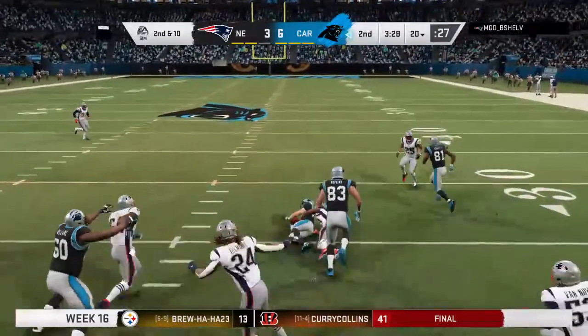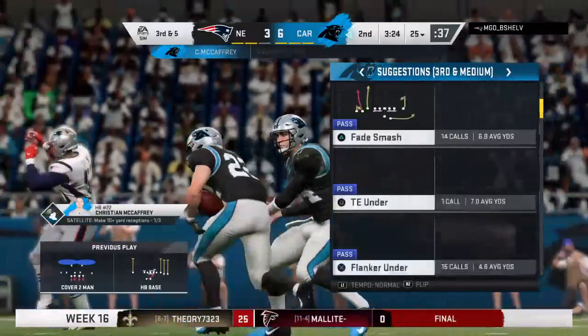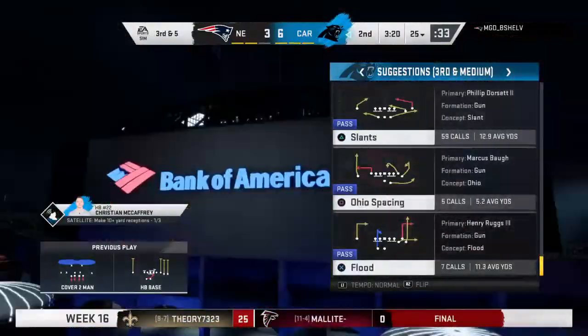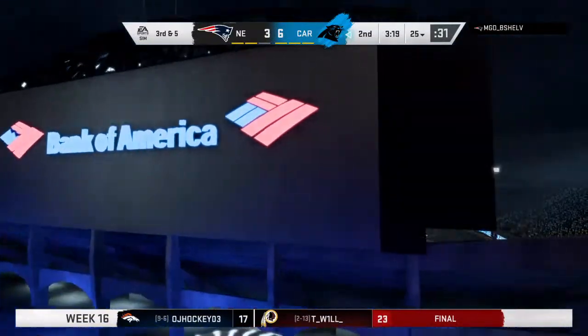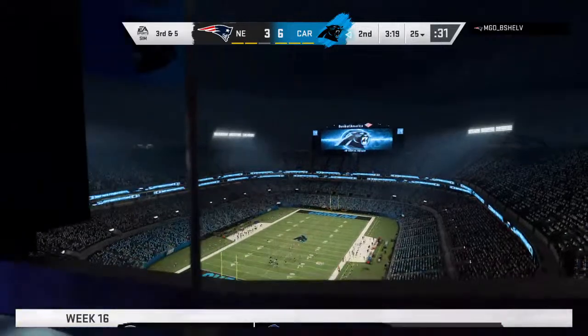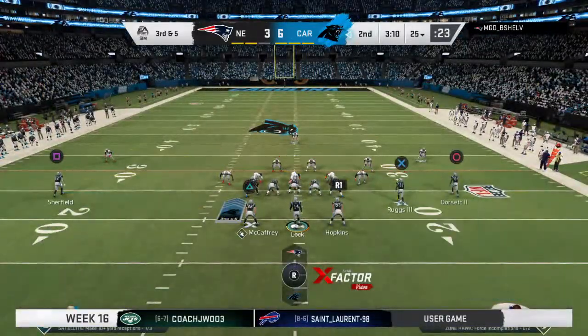Shotgun handoff now to McCaffrey. And he'll be upended after a gain of 5, up to the 25-yard line. That 2nd down play call was not to pick up the 1st down. It was to get them into a manageable 3rd down because they had an incompletion on 1st down, so they were behind the sticks, so to speak. They needed to make up some ground, and they did.